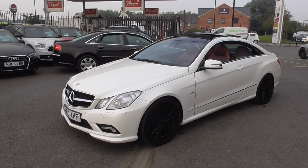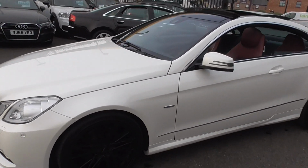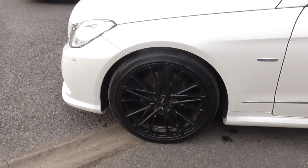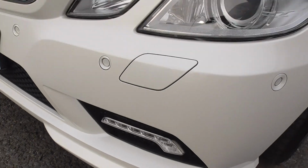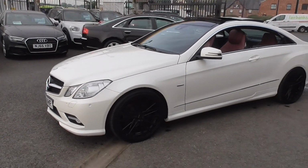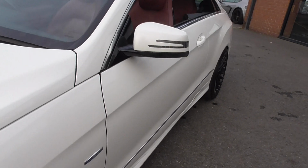So the first 4 or 5 stamps are all at the Mercedes main dealer, and if my memory serves me right, they're doing like 3,000 and 4,000 miles a year for the first sort of 5 years of its life. The car gets the parking sensors on the front bumper, and on the rear bumper we've got that LED style lamp, and then we've got the paintwork on the front, which is a testament to the previous keepers of only 49,000 miles, but very nicely 49,000 very easy miles.